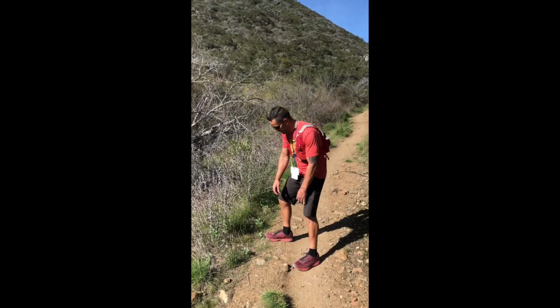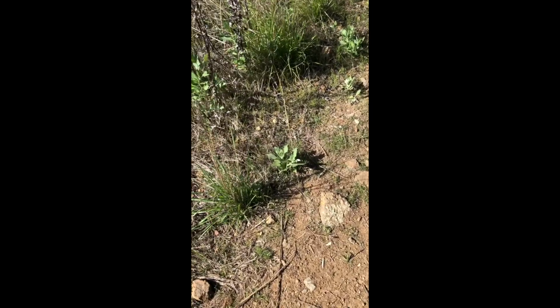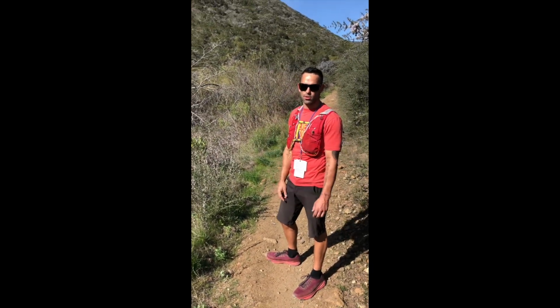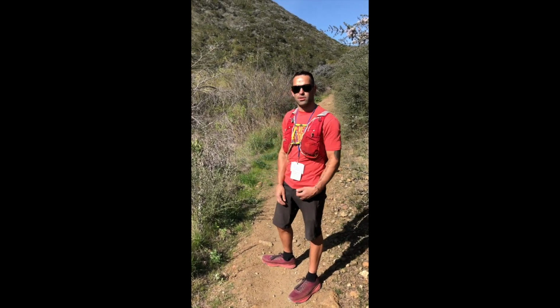One of my friends right here is this little plant that's starting to come up. It's called Mugwort. It does a couple of good things, but since I get poison oak very easily, if you think you have the oils on you, the urushiol oils, you would take a couple leaves and rub it on yourself, and it would negate the oils.